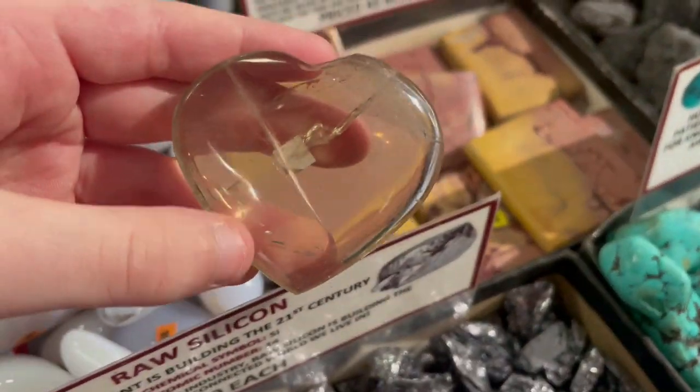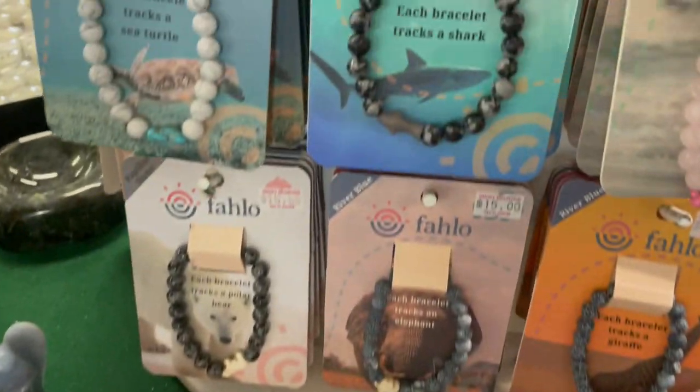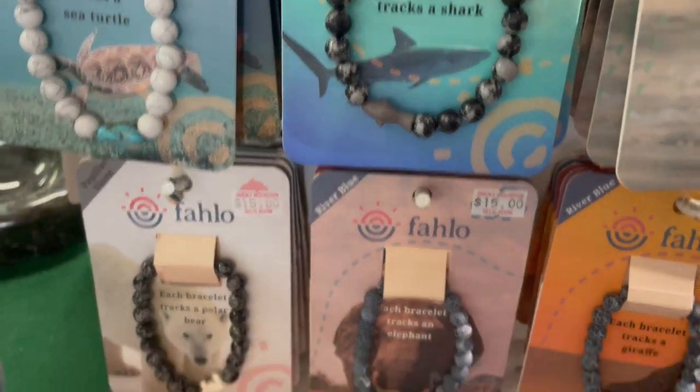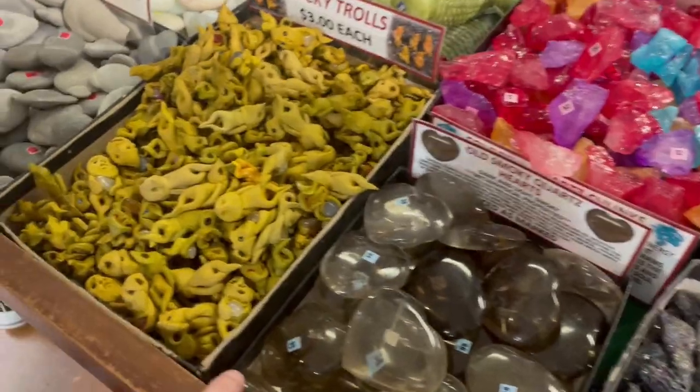These ones look like a heart. Right, come on. There you go. Each bracelet tracks a shark. Because they're breakable.